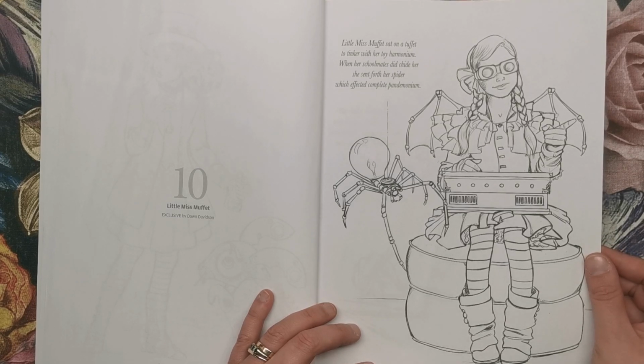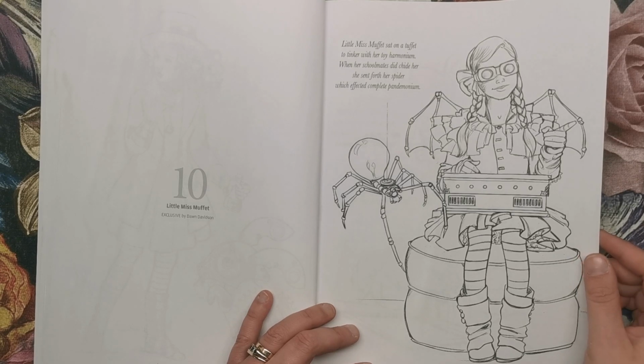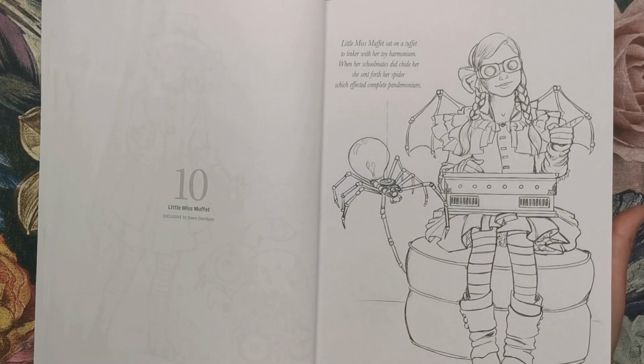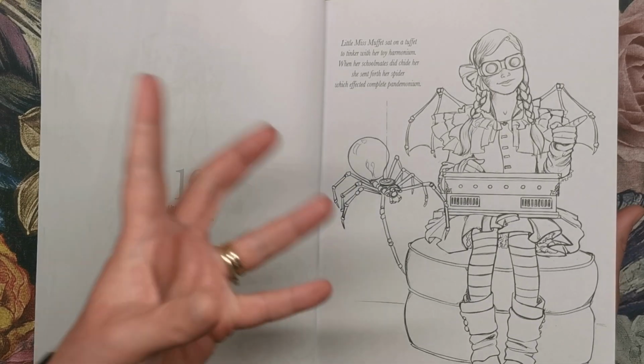Little Miss Muffet sat on a tuffet to tinker with her toy harmonium. When her schoolmates did chide her, she sent forth her spider, which effected complete pandemonium. So again, the spider is made out of pipework and all that kind of stuff. And it even looks like the main body of the spider is a bulb. So maybe it lights up, I don't know.